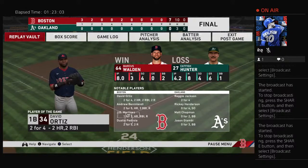The final line score for our ball game tonight. For the victorious Boston Red Sox, 7 runs on 10 hits. No errors. They left 4 men on base. For the Athletics, no runs, 3 hits. No errors. They left 4 men on base. Time of the ball game, 2 hours and 58 minutes.